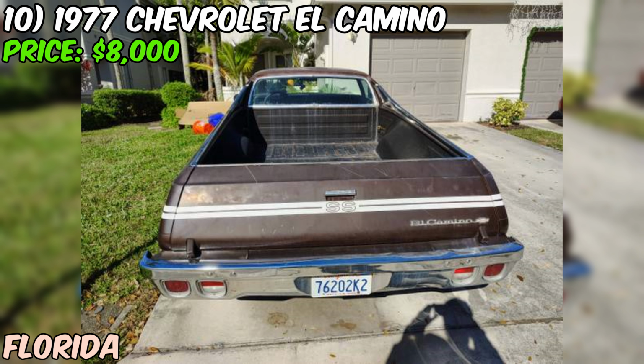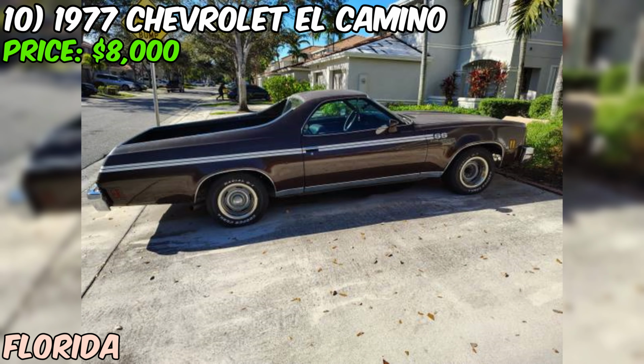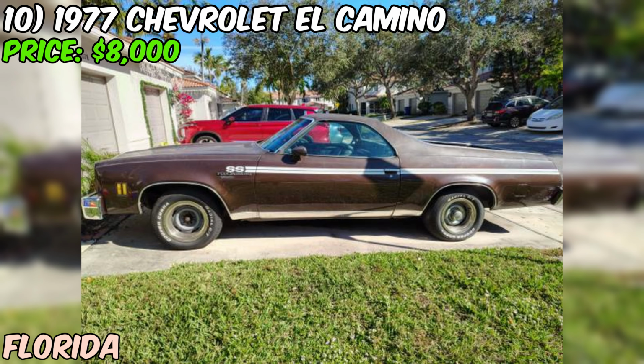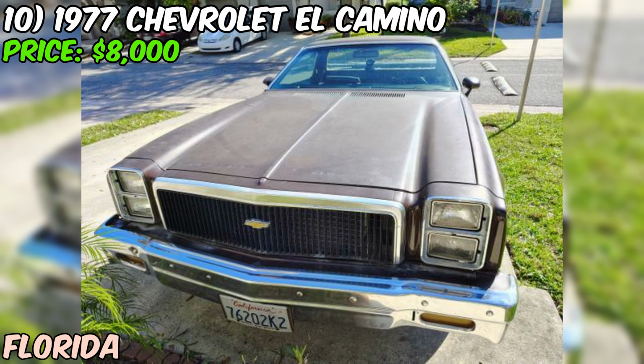The seller does admit that the car has some cons, and they mention getting tired of working on it. It's important to keep in mind that while the overall condition is listed as good, there might be a few things that need some TLC. The odometer reading of 35,000 miles is pretty low for a car of this age, but it's always a good idea to verify the actual mileage.